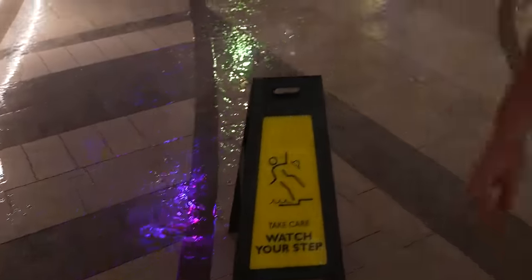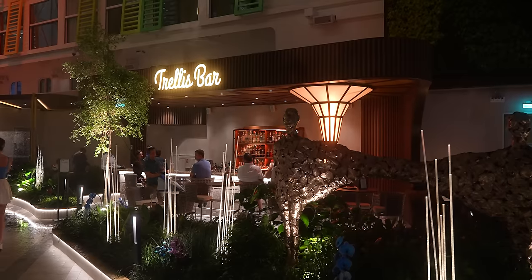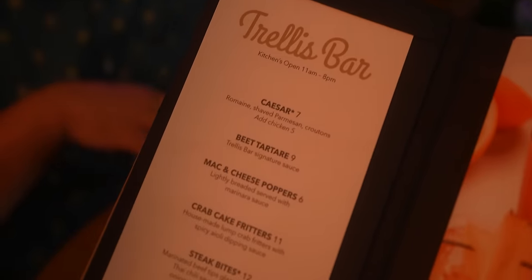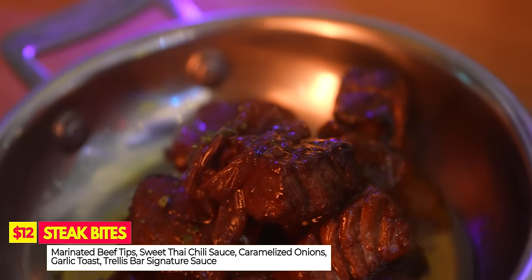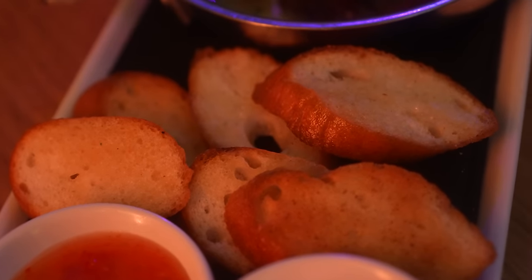Thankfully, the Trellis Bar is actually underneath the overhang, so it's dry here. There's a whole menu of food here that all looks pretty good. The thing that I wanted the most is the steak bites. These are marinated beef tips glazed with sweet chili sauce, caramelized onions, garlic brushed toast, and Trellis Bar signature sauce.